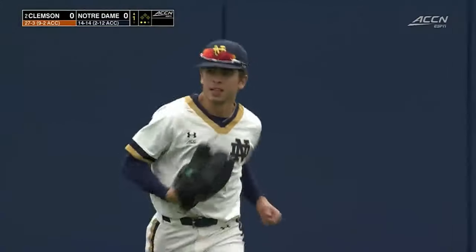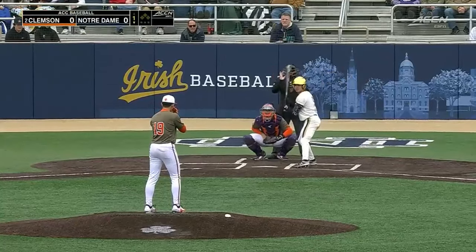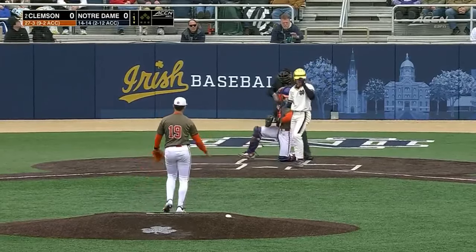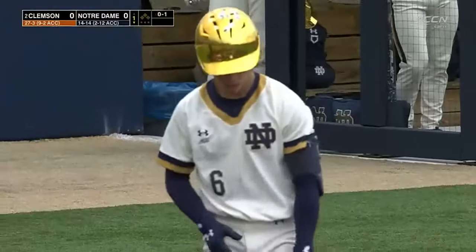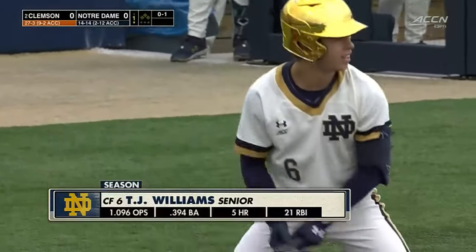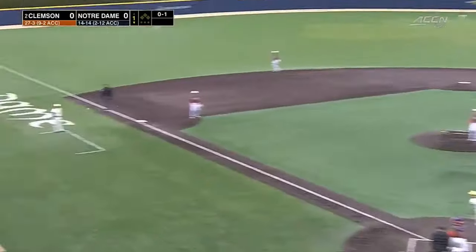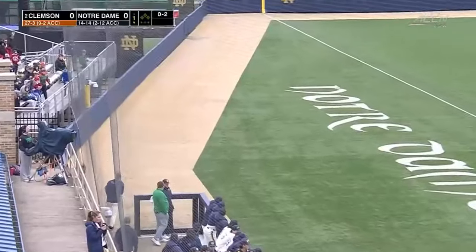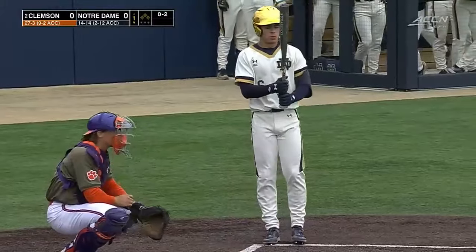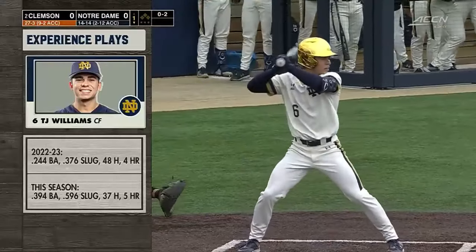Wow, TJ Williams. Yesterday he came in the ninth for a pinch hit and got one over the fence to move the game to 3-2, as it would quickly close one batter later. With Williams, first pitch he sees is fouled back into the netting. One chopped foul, advancing the count to 0-2. Gives you a little bit of momentum into the box as well, and he's had momentum so far this season.